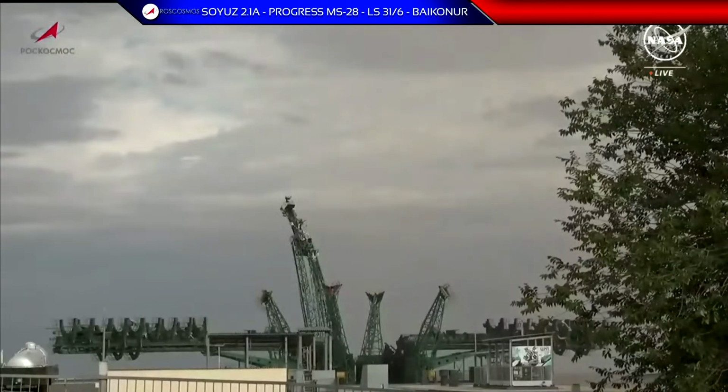Good reports from the blockhouse in Baikonur. Good stability on the vehicle. Good first stage engine performance.